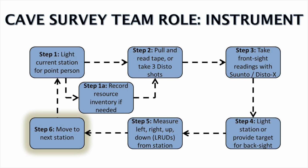Once the front and back sights, along with the LRUDs, have been recorded, the instrument person can travel to the next station and repeat the process.